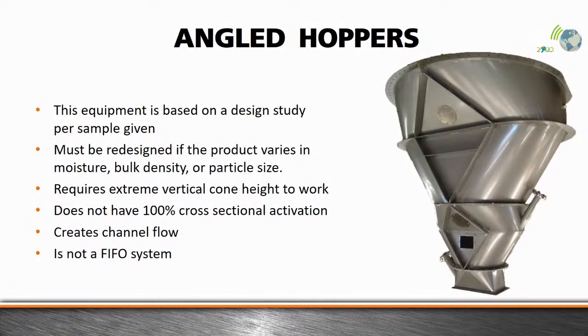Angle hoppers. Okay, this is equipment that's based on a design study per given sample. So this is how it works. I get a sample from you. I do some calculations. I do some tests. Based on this sample, I'm going to give you some recommendations on angles, etc. That's what this client with this vendor would do. Now it must be redesigned if the product varies in moisture, bulk density, or particle size. So what does that mean? If your inputs are varying, moisture, particle size, flow rate, or height of product, because it's compressing, you may have to redesign that thing. So it has its place, but you've got to be careful with it.